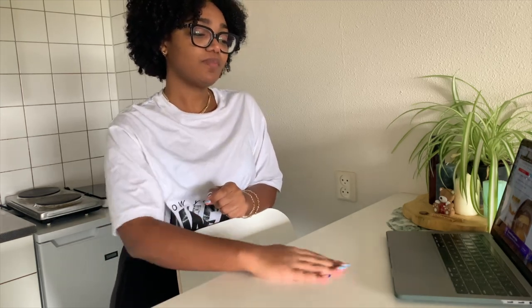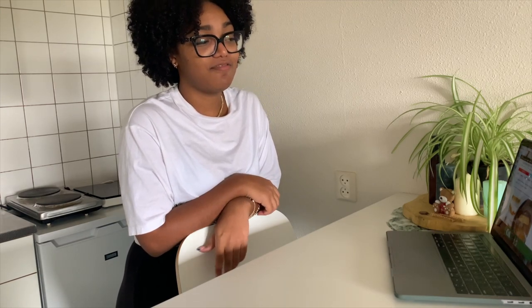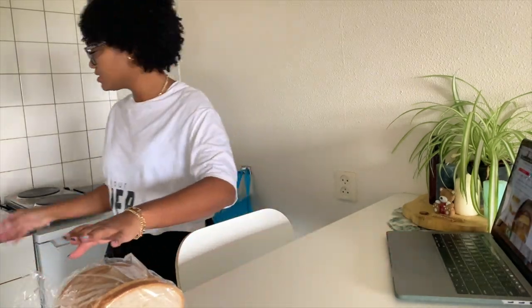So, for today, we're going to make French toast sticks, and I've never tried French toast, so this will be my first time trying it. And I found this recipe on Pinterest and it looks so delicious, so we're going to try to make this possible. So firstly, we need some bread, of course.